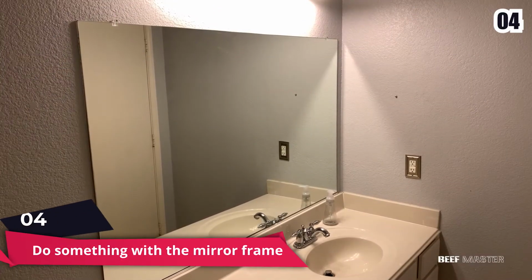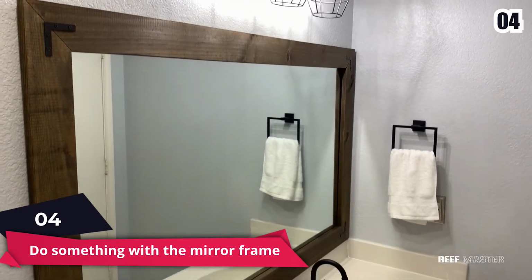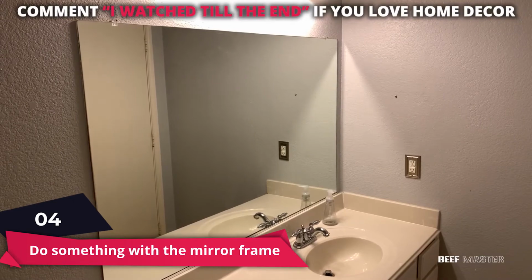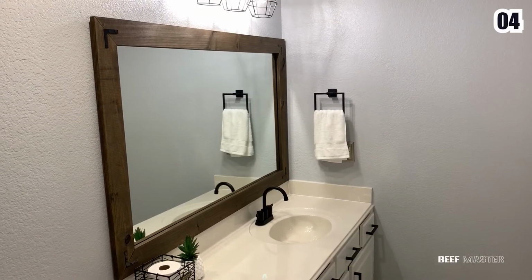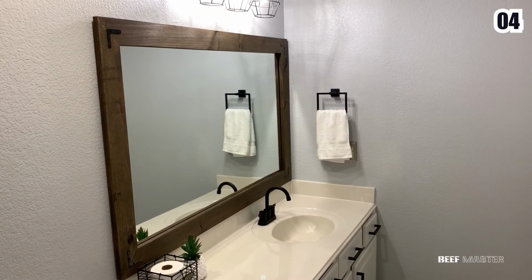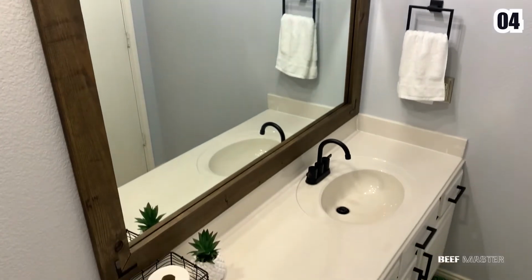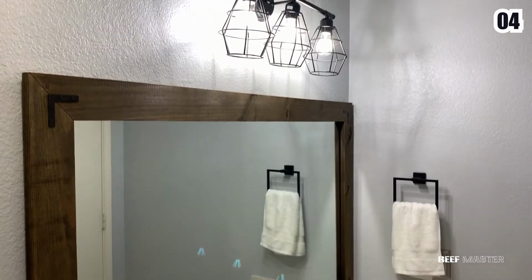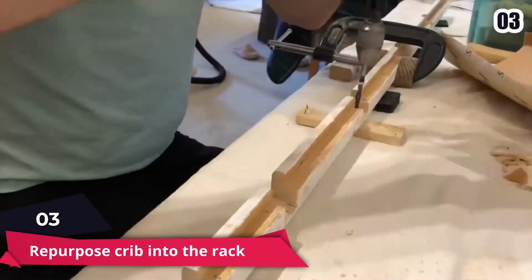Number 4, do something with the mirror frame. The grooming area of your bathroom is the most used. It's understandable if you're bored with the appearance of your vanity, especially the mirror. You can easily update the look of your bathroom by dressing up the mirror. Adding a frame to the mirror will give your bathroom a unique look. In this video, I'm going to show you how I updated this old bathroom mirror by building a custom industrial farmhouse mirror frame.